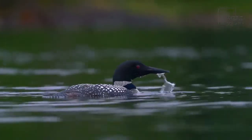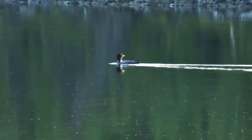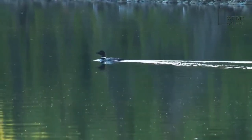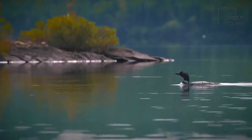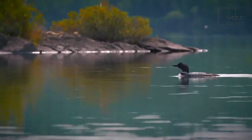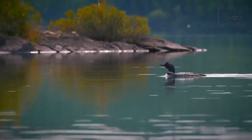An underwater hunting expert. Though awkward on land, the common loon is a graceful hunter on the water. This mostly cold-weather waterfowl learns to dive before it learns to fly, and will come back to the same nest with the same mate every year for almost a decade.